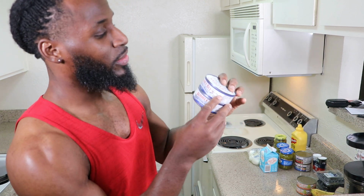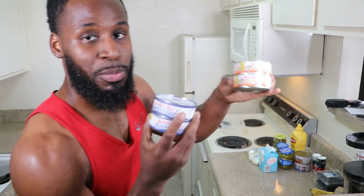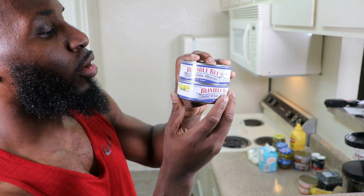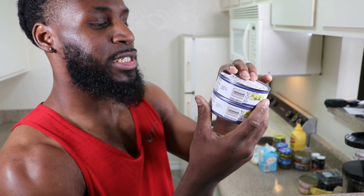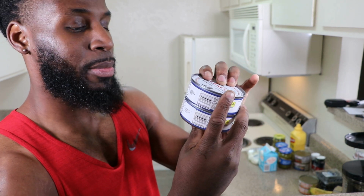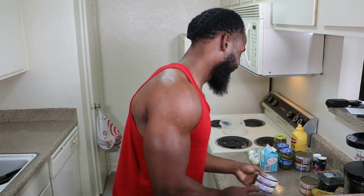Same thing with this solid white. So this was the pink salmon, and this is the tuna, solid white albacore wild tuna. The macros on this are 0 total fat, 0 total carb, and 13 grams of protein. I said sugar, I mean protein.